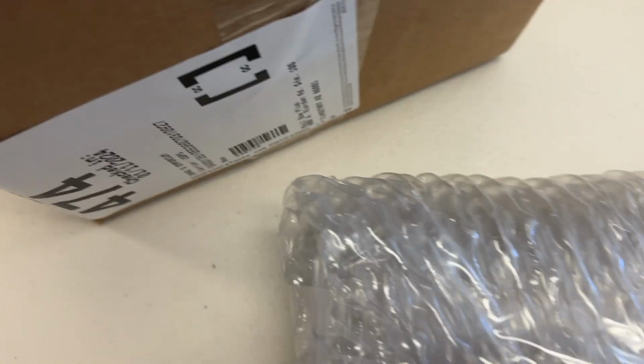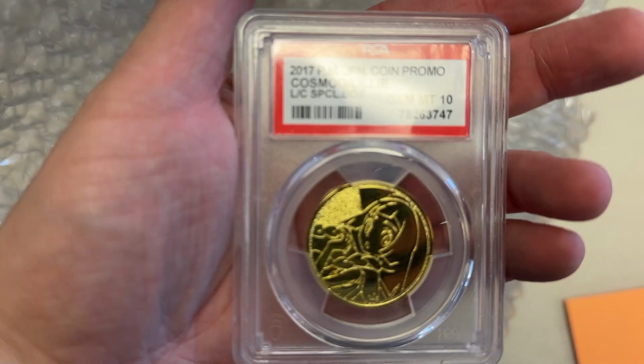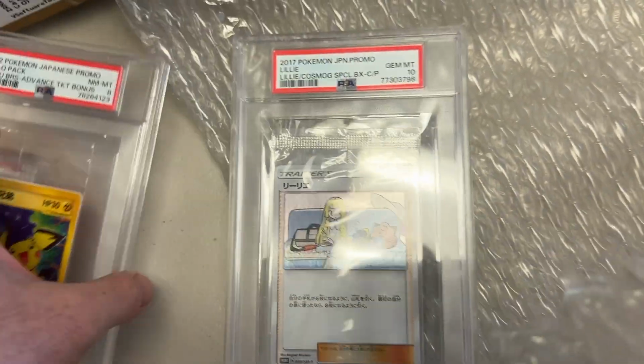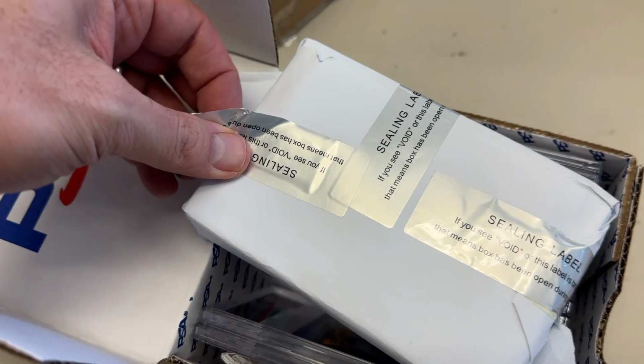Now we are back at the office, and we are going to open just 1 or 2 packages. I think maybe just 1. This guy usually sends in some unique stuff, and I just wanted to see what he had for you guys on camera. And once again, he didn't disappoint. We had a coin, which we do accept. We barely get them, but hey, there's a PSA 10 Lillie Cosmog coin, as well as a Pichu Bros sealed cello pack, and a Lillie Cosmog actual card right there, sealed. So there you go. Very interesting.